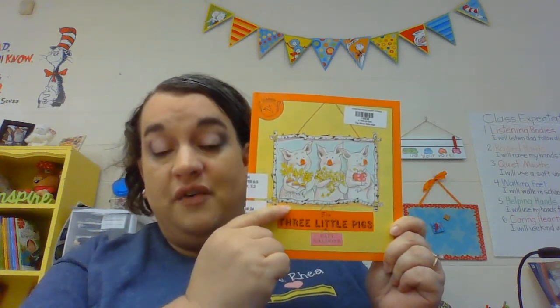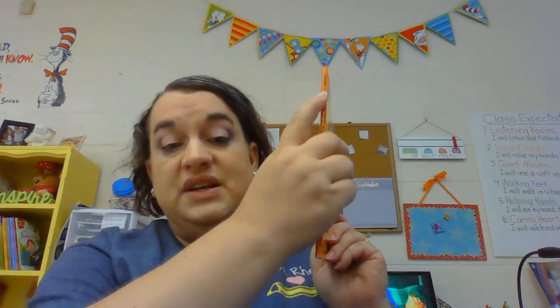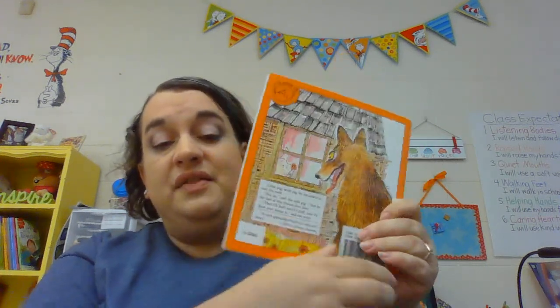It's The Three Little Pigs. Okay, I'm sure you've heard something about this story before. This is by Paul Galdone. Okay, this is the cover of the book, the front cover. This is the spine. And this is the back cover. All right, we're going to turn into our book.